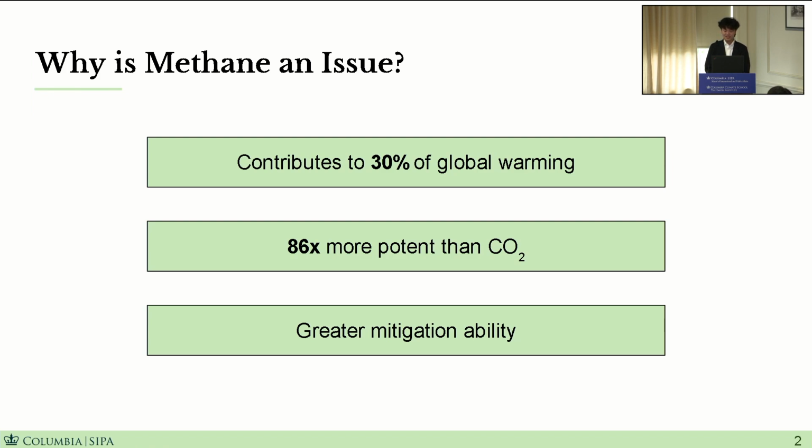Methane is also 86 times more potent in warming the atmosphere than CO2 in a 20-year time span, and its emissions contribute to 30% of atmospheric global warming. Due to its shorter lifespan compared to CO2, reducing methane now can lead to a greater change for our climate.